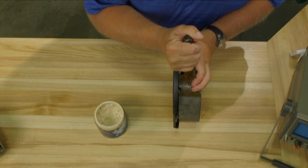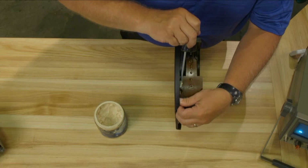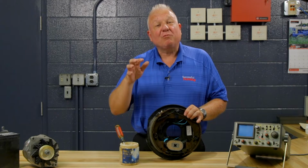It's going to be a little bit hard for me to do this on TV. You would need two hands, because I have to hold this up, and put the grease behind the shoe, put the grease over here at the pivot point, and then down by the adjuster, and obviously grease the adjuster. This will greatly improve the safety of the vehicle or the piece of farm equipment.